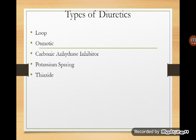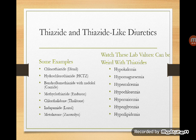So when we look at the type of diuretics, we look at a loop diuretic, an osmotic diuretic, a carbonic anhydrase inhibitor, a potassium-sparing diuretic, and a thiazide. Thiazide and thiazide-like diuretics include hydrochlorothiazide. Also, metolazone is in this category. The really big thing with this is hypokalemia. This is the thing that'll kill you the fastest. So if someone has a low potassium, you really want to be watching that, and you're going to hold the medication like metolazone or Diuril or hydrochlorothiazide until you get a plan from the doc, which might be potassium supplementation.